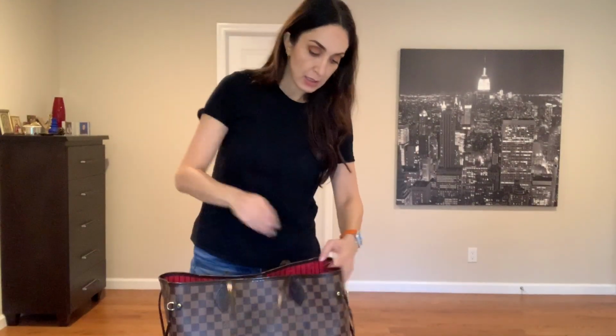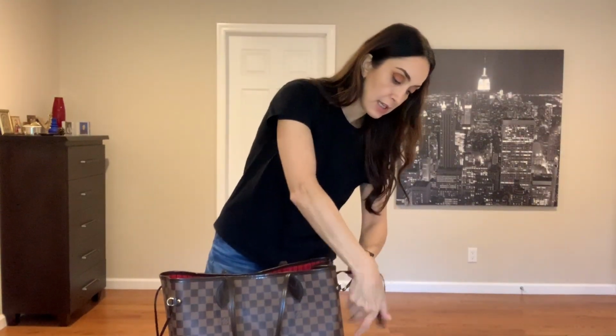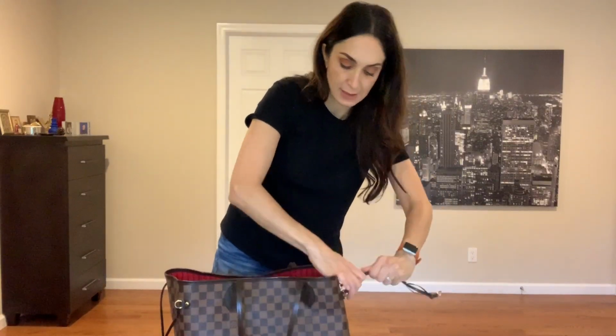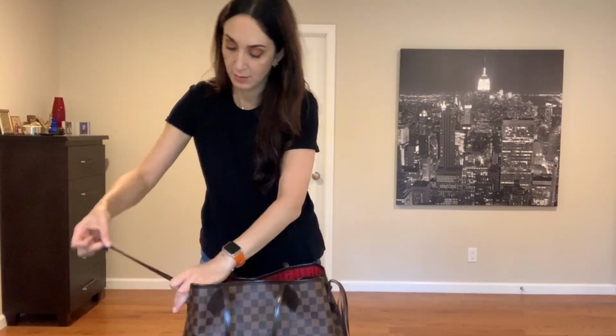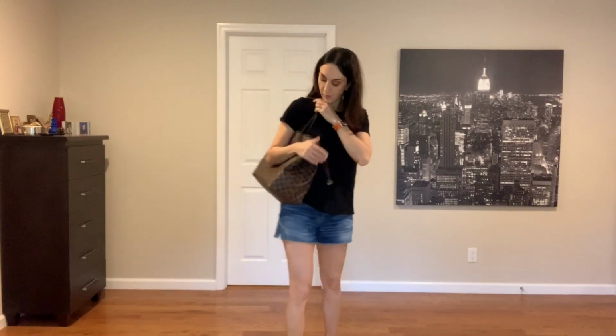And when I want to downsize it a little bit, I just pull these straps in, and then it looks much smaller. And you can even take your insert out when you make it smaller. Okay, so it's available online. You can buy it right away. It's 1400, as I said, GM size, and you can place it in a cart.